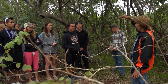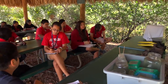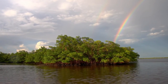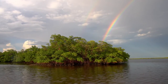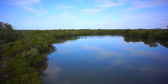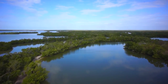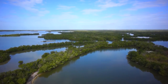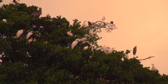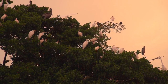Finally, learn how to protect our estuaries. Rookery Bay belongs to you and to future generations. You can make a difference in preserving this treasure for years to come.